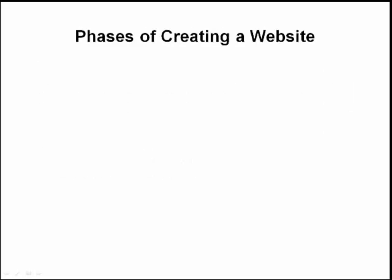Now, when you're creating a new website, there are specific phases that as a developer and as a marketer you would go through. The first phase, of course, is planning. What would you like to present? Who is your target customer? How would you like to deliver that information? And then design. How will you create that website? How will it look? How will it feel?